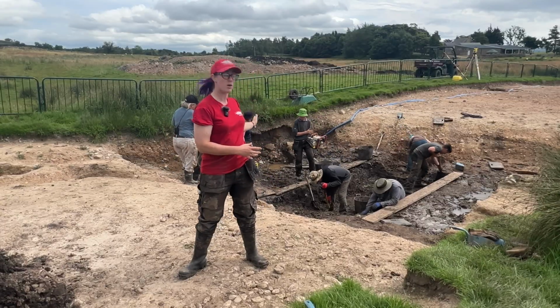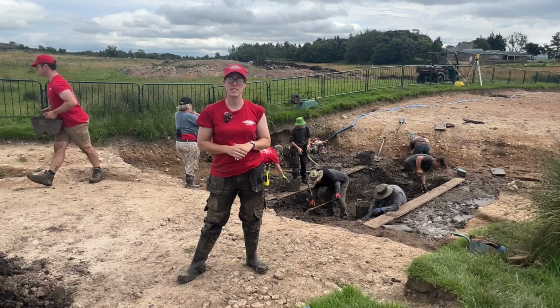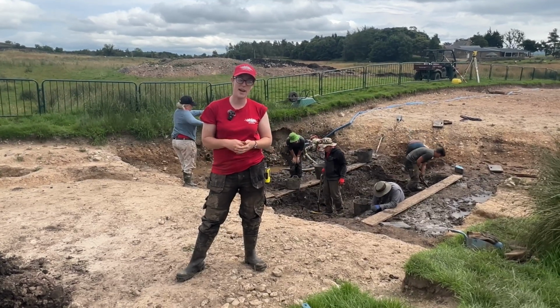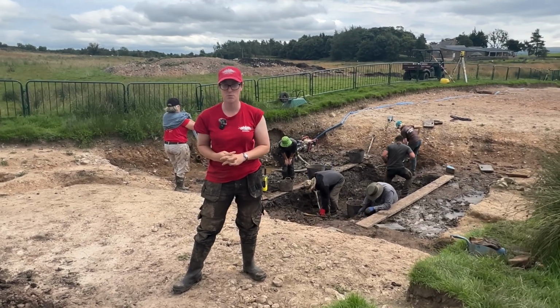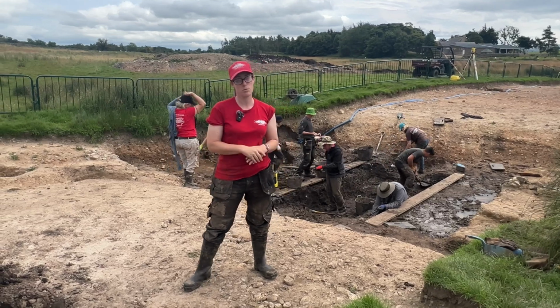As you can see, it's all going on behind me here in the Vallum. This has been one of our big targets for this year's excavation, to excavate a section across it. Sadly, the extremely wet spring and start of the summer that we've had this year has somewhat hampered our progress. You may be able to see part of the side has collapsed in with the water.